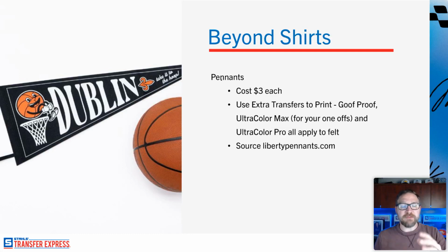Mitch from Transfer Express, every single order, every transfer that we send you will have at least a little card in there, if not a full sheet, that tells you the accurate time, temperature, pressure, and the peel. So like hot peel, cold peel. If there's alternate directions for say 100% polyester versus 100% cotton, it will show you in there as well. So we're going to keep going.